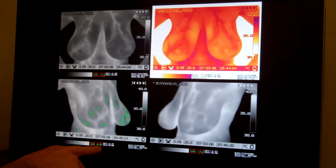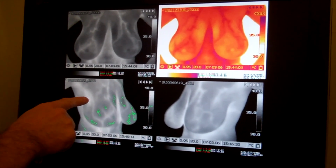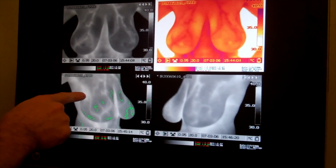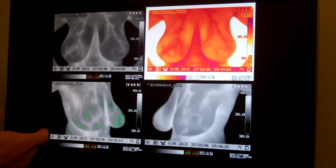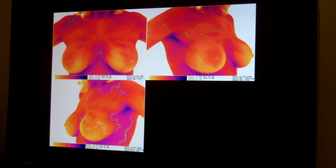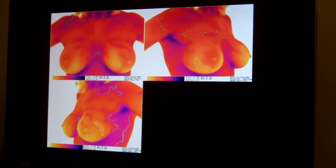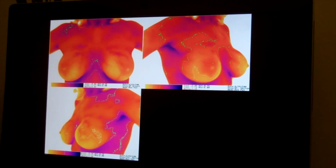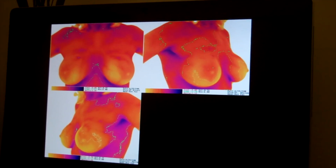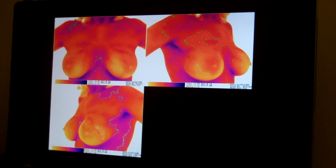I'm also demonstrating I do a quantitative analysis so I can pinpoint this specific area and make comparisons to other areas of the breast to determine whether the blood flow is abnormally high or not. Now this is a woman that's had breast augmentation or implants. Thermography is great for implants. Because there's no compression, you don't run the risk of damaging the implant itself.